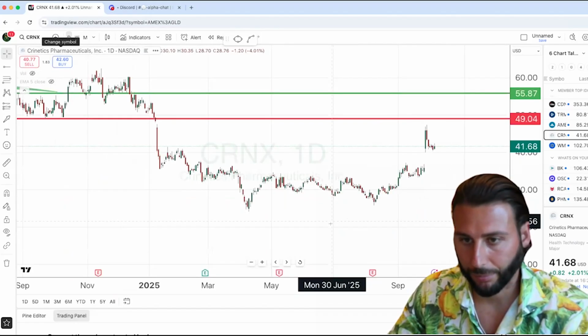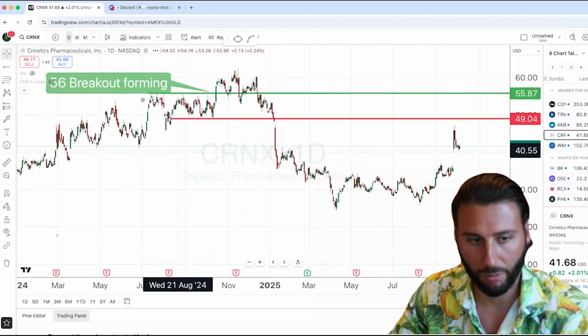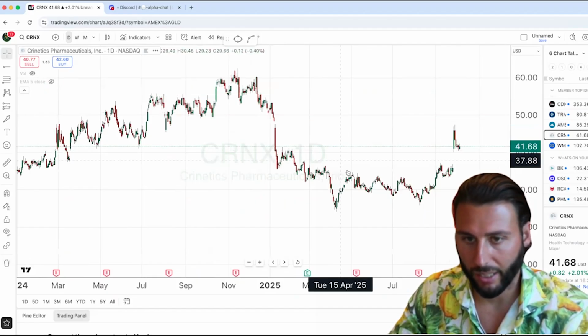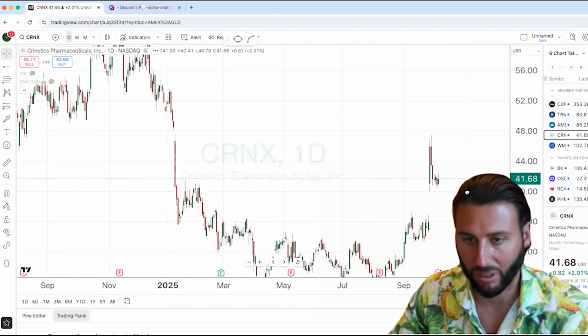CRNX, we see a breakout we were watching before. The thing breaks down, we avoided it. And as of late, I'm unsure what the news is on this. I can't tell you. Pharma names have definitely woken up.